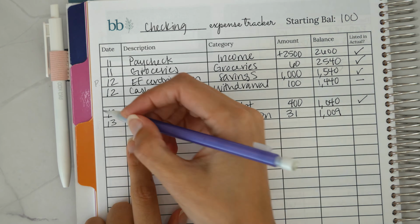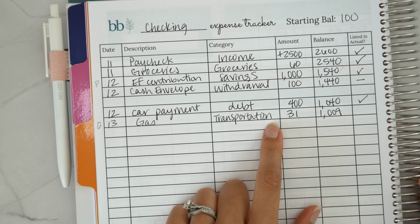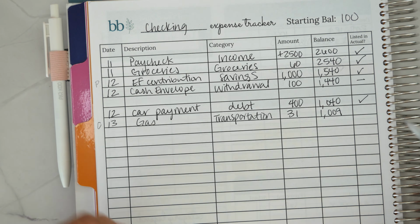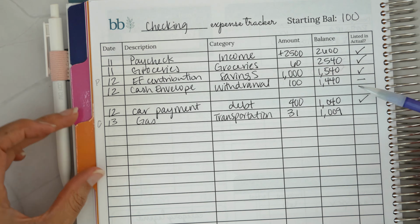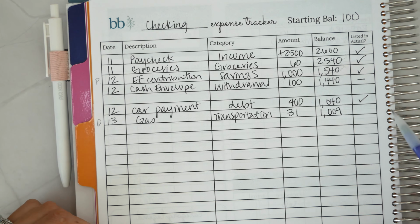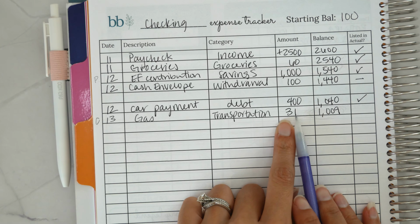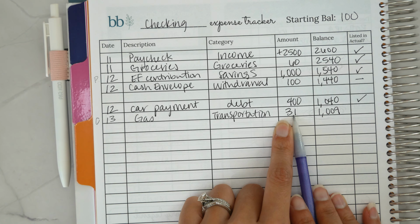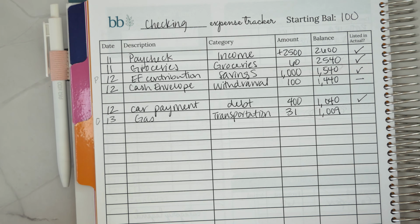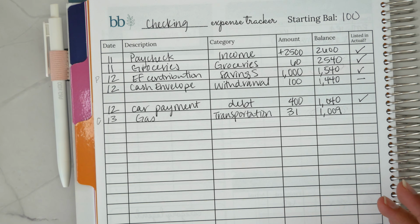But this was a credit card transaction. So I'm going to come over here and put a C for credit card. That is my cue, again, that when I look at my checking account, it has only seen these other transactions that don't have a letter in the margin. It doesn't know about the other ones, so it's not going to show this amount. It's going to show this amount plus the $31 for gas, plus $1,000 from the emergency fund contribution. And it's that math that you're going to have to do to reconcile as you go.